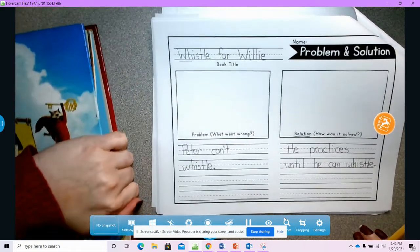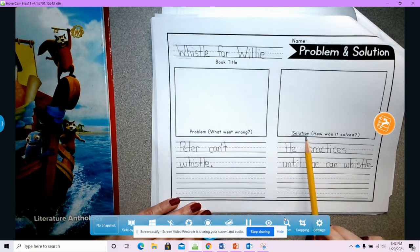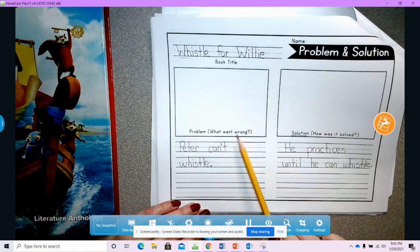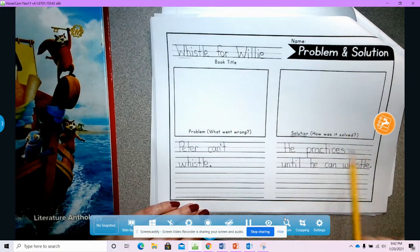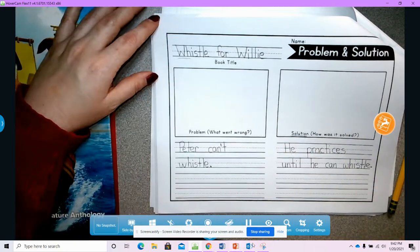Does that make sense? So sometimes in stories, our characters have a problem, but then there's also a solution to the problem. There's something that's wrong, and then there's some way to fix it. The last thing you're going to do is draw your picture here, and then you'll be done with this, okay? Good work.